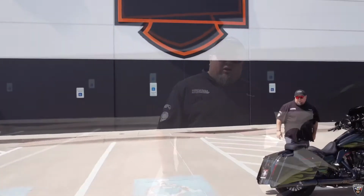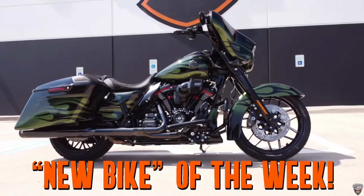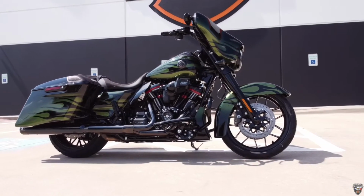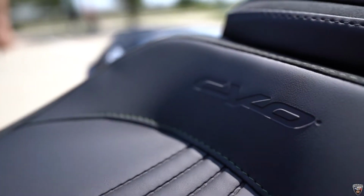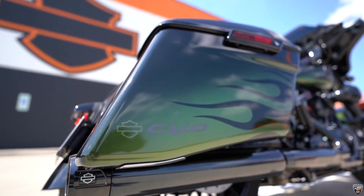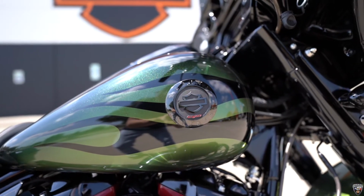It's your kick-ass Harley dealer, American Eagle, and I'm back at you with the new bike of the week. Today we've got a 2022 CVO Street Glide. CVO stands for Custom Vehicle Operations, and you'll see, man, this bike is pretty custom. Starts out with a beautiful Envious Green Fade paint job on it.